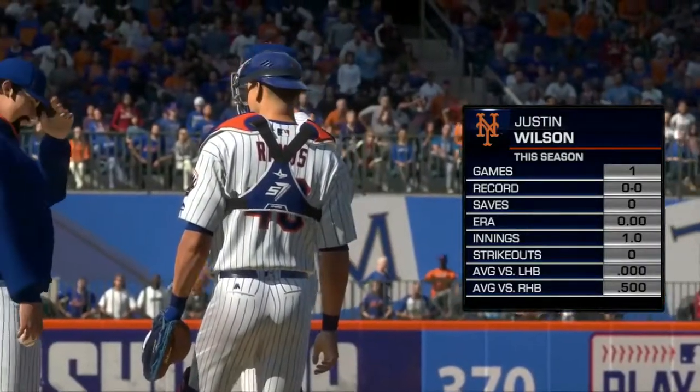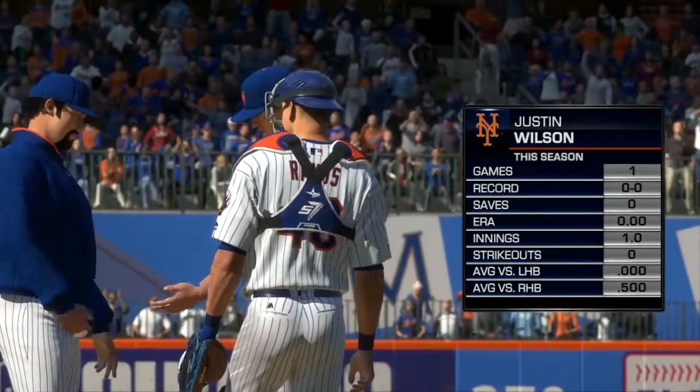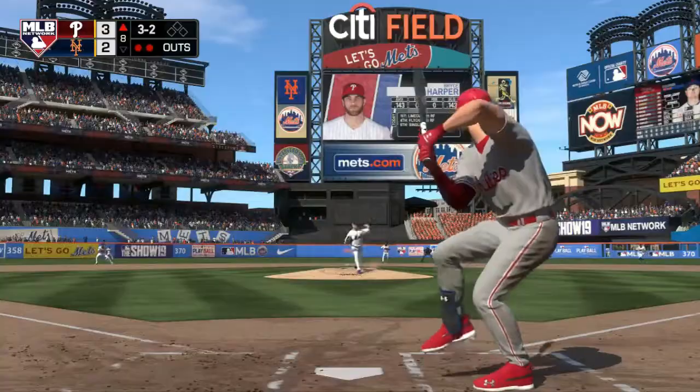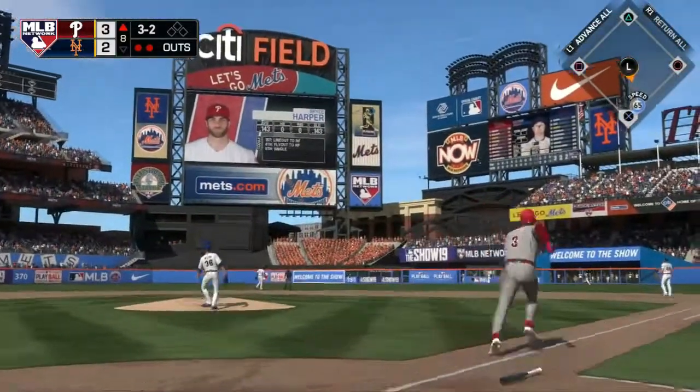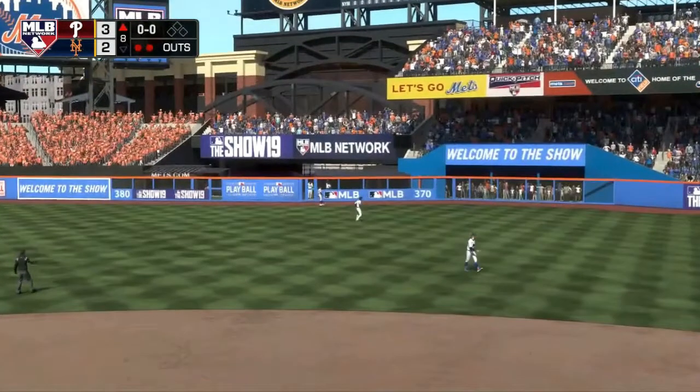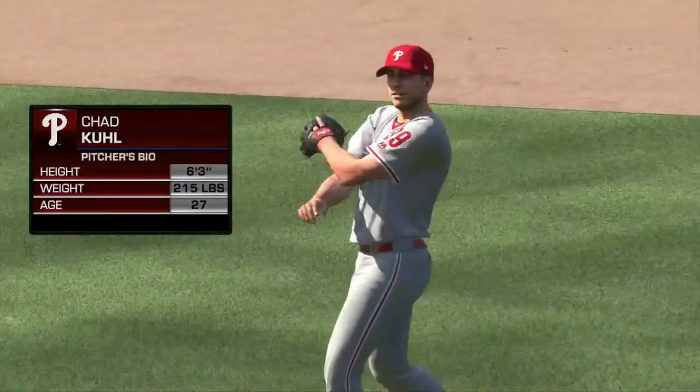And Familia's day is done, and in will come Justin Wilson. Pitched last game, 1 inning pitched, no earned runs for the pitcher. And Bryce Harper up now, 3-2 count. He's going to send this one to right field for a fly out. So Wilson comes in, gets the out.